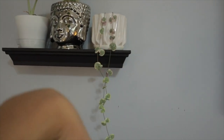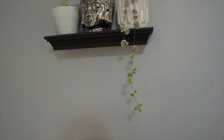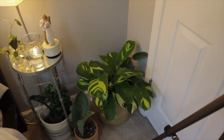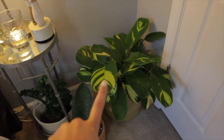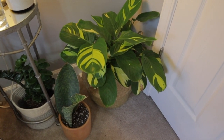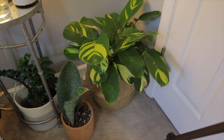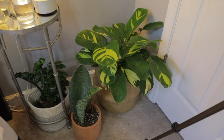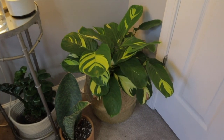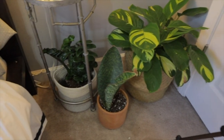This variegated string of hearts hasn't really done much, so maybe it needs more light. I don't know. I bought this Calathea. I know, I'm a glutton for punishment, but I always give plants a shot. I got this Calathea at the beach where I got my orchid from, Home Depot, for $15. And I have to say, I love it. I'm so excited about it. I hope that it does well. I know some people don't like the way these look. I really love the variegation. I think it's a really cool looking plant. And I put it in this little basket from IKEA and it's adorable.